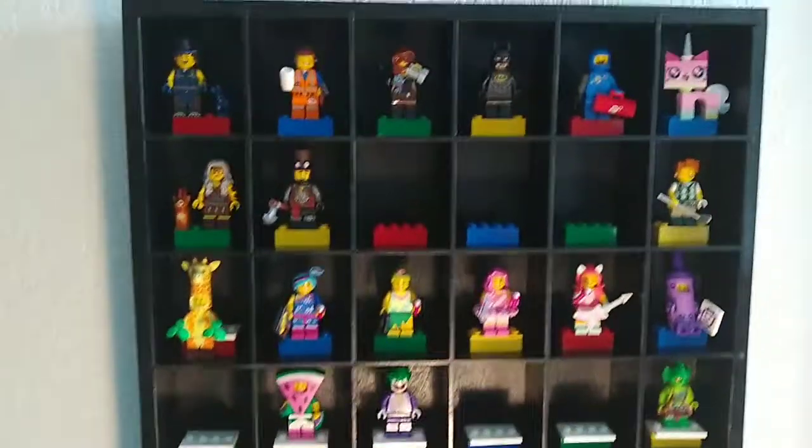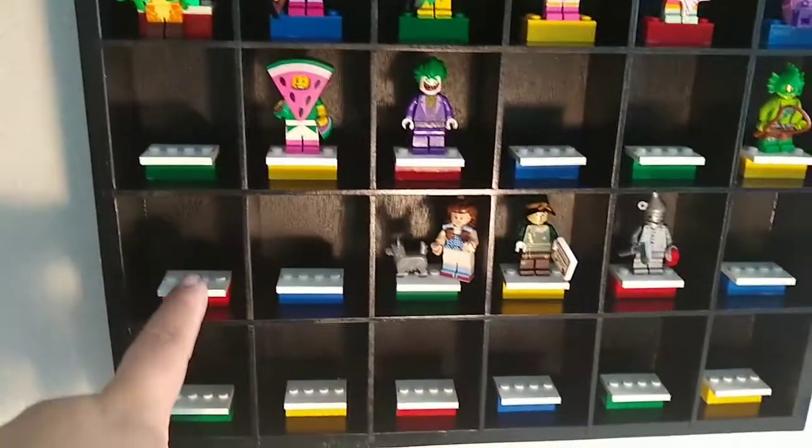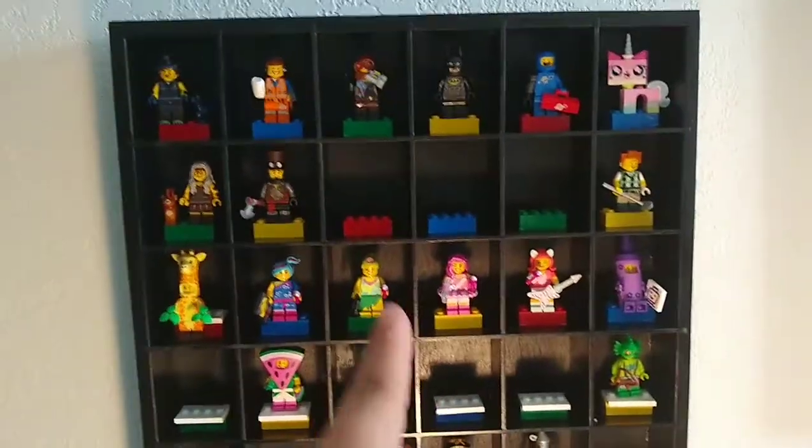I've got some new spots for the new ones. And I love these new little plates they came out with, too. They're white ones versus the black ones they used to have. So I'm going to enjoy displaying those there. So as we collect some more, we got some empty spots. We'll be filling them in.